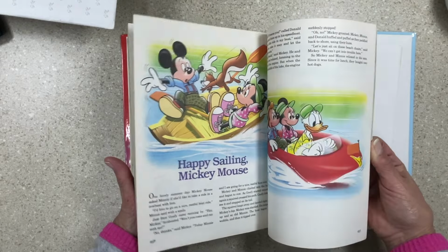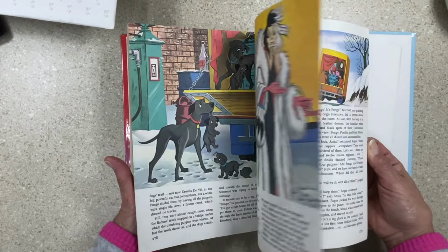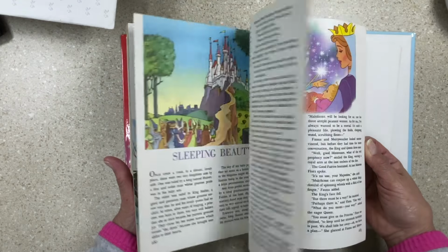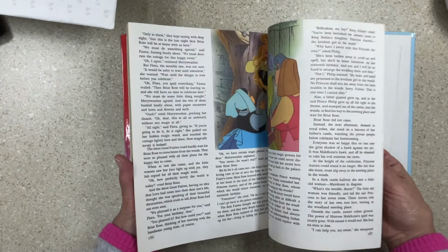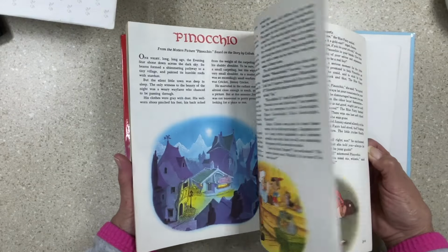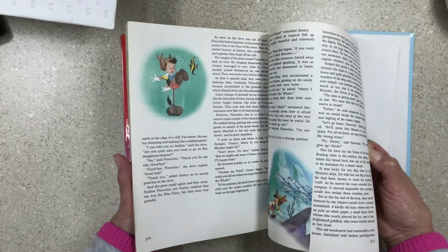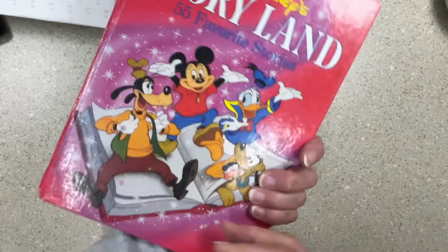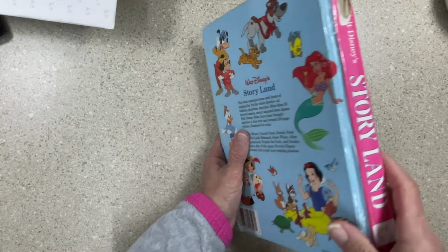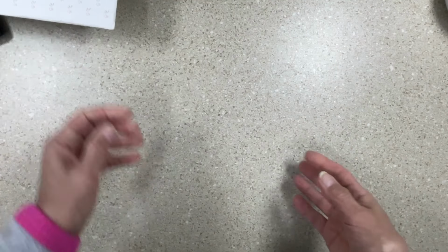And so this has a lot of ephemera that I can use. Cute images too, really and truly. The Pinocchios, they're just fresh. So I thought that was a good buy. And at this particular bookstore, I think this was only 50 cents. It was a really good price.